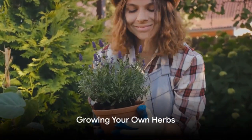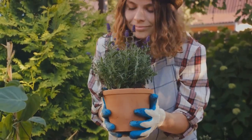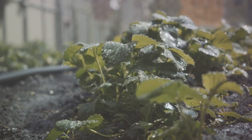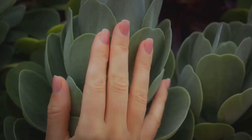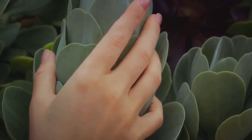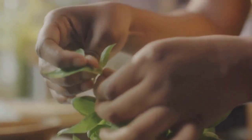Now that you know a bit more about herbs, why not try growing your own? It's surprisingly straightforward. Begin by selecting a sunny spot, as most herbs prefer at least 6 hours of sunlight each day. Care for your plants by watering them regularly, but avoid overwatering, as this can lead to root rot. When the time comes to harvest, snip off the top third of the plant to encourage new growth. Growing your own herbs can be a rewarding and delicious hobby.